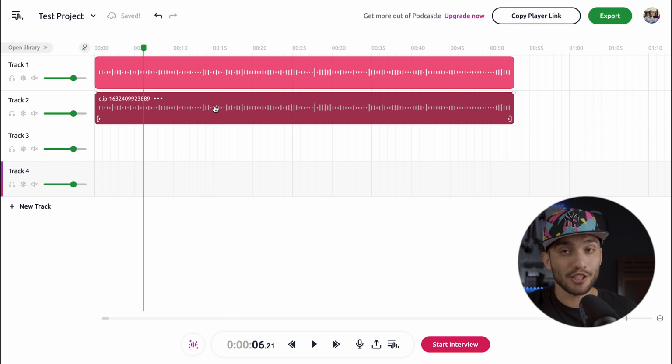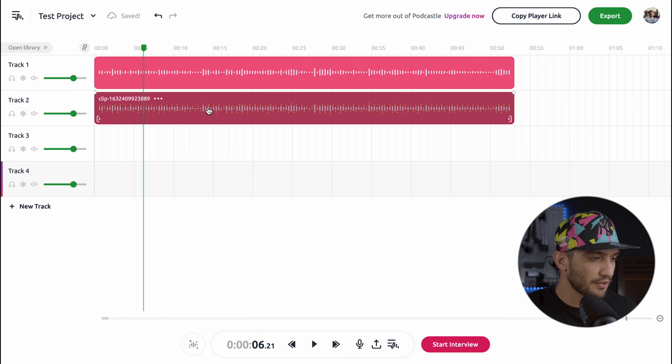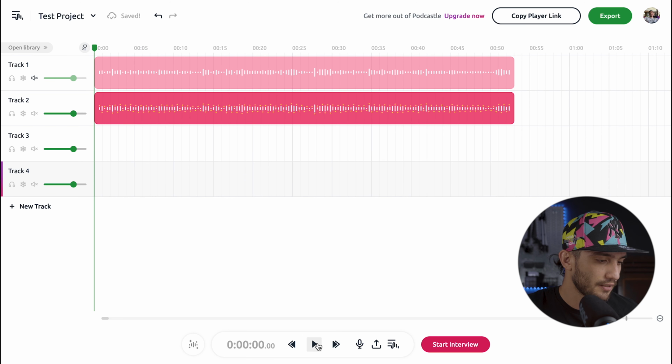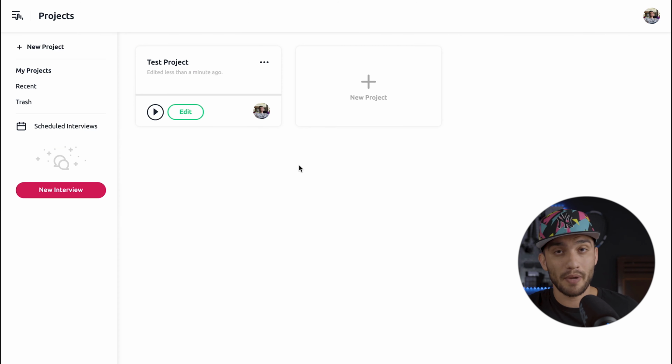Now I can use the magic dust to get rid of all of those noises and use AI technology to improve the quality. Just click on the audio file and click on the magic dust. It's going to upload and process it for you super quickly. Once it's ready, you'll see these orange colored stars on the audio file. Now I'm going to mute this one and play the one that was processed. That just sounds amazing.